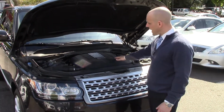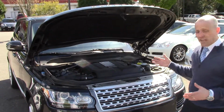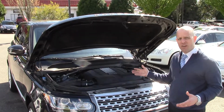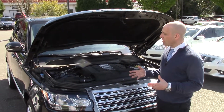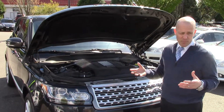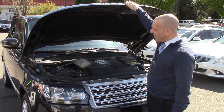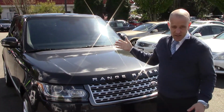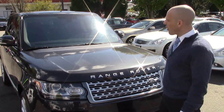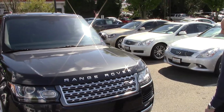Again, 510 horsepower, 461 foot-pounds of torque. It's actually a fairly quiet engine too. A lot of times you have to use big exhaust pipes to accomplish big horsepower, so the engines of high-performance cars can typically be quite loud, where this one isn't loud at all. And on top of that, they actually have special glass. It's acoustically treated glass on these Range Rovers, so inside you'd never even know there was an outside world, to be honest with you.